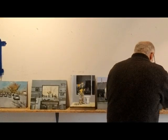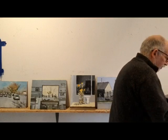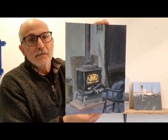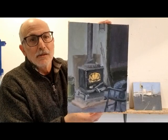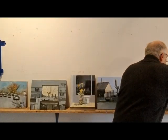Then just the other day, I did this. This is an evening wood stove painting. And I do those from time to time. You got so much darkness now that you may as well just use it. And I can do a painting like that. I'll show you what I've got going on now.